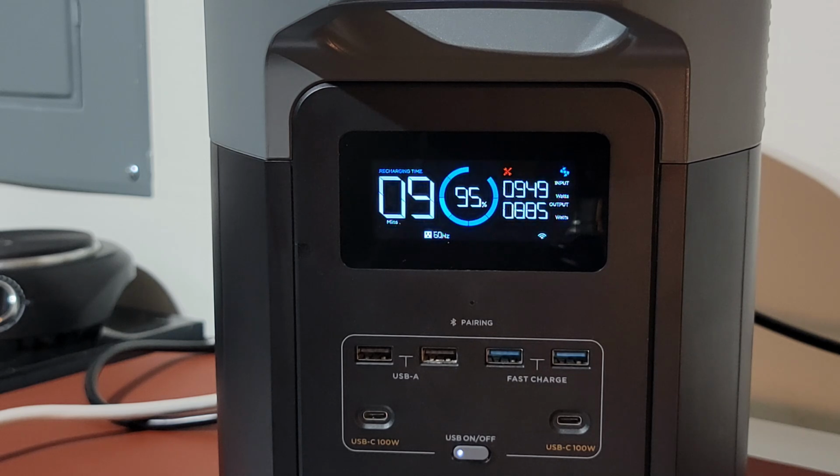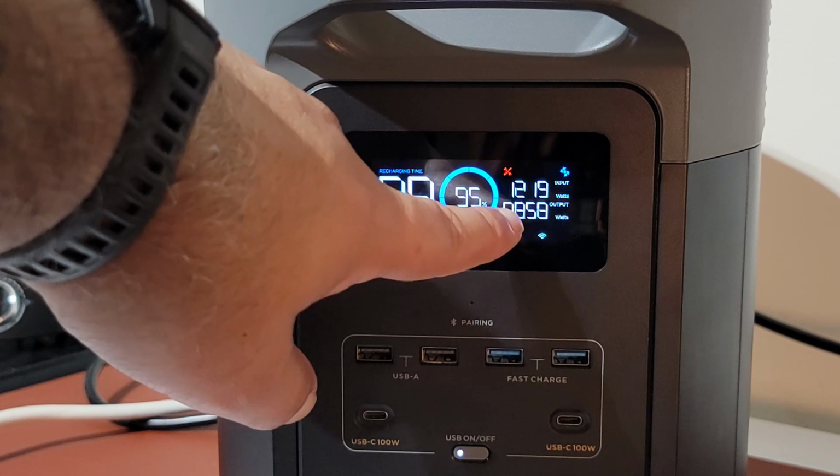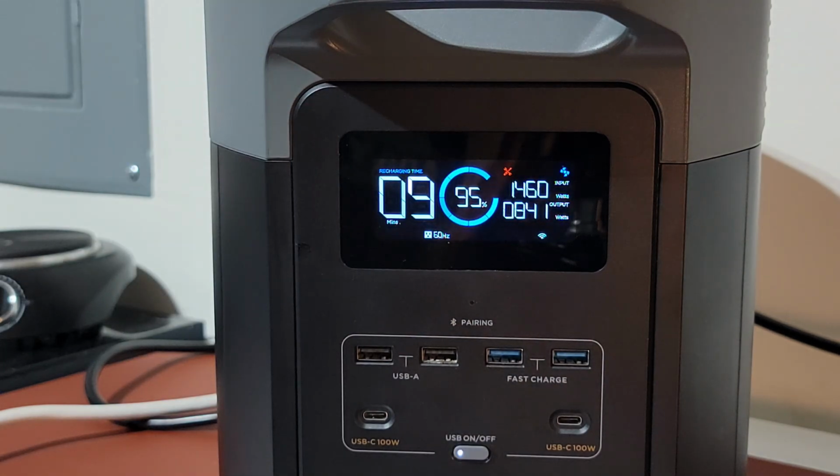900. As you can see, the unit is keeping pace with the compressor. The compressor is pulling 850 some watts out of the unit. The unit's being inputted here at 1500. Now some of you folks are going to say, well, Gray, unplug the unit from the wall. How will it do at that point? Because if there's no power, will this thing run this unit? So let's give that a shot.